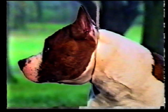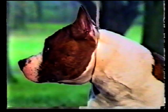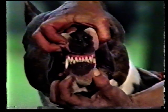Lips are close and even, like these, and should be completely pigmented. Pigment should be dark. Teeth should meet in a scissors bite, as seen here. Overshot bites, level bites, and undershot bites are all incorrect and should be penalized to the extent of deviation from the preferred bite.